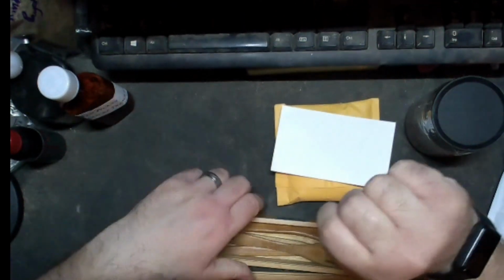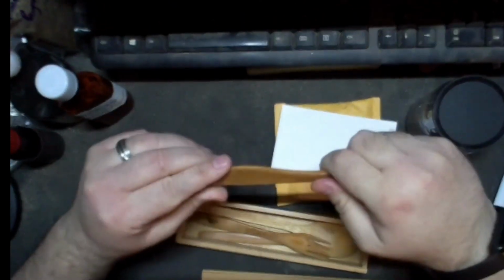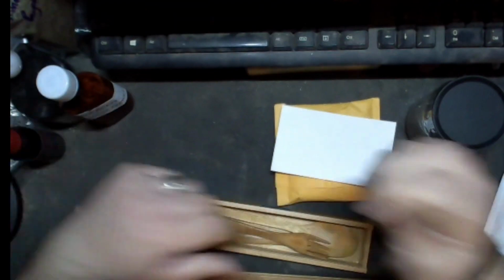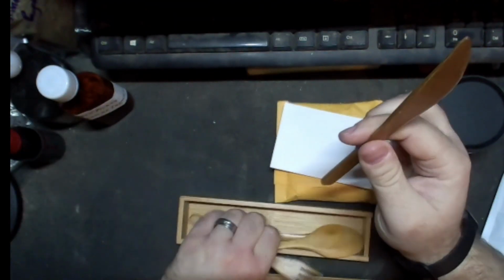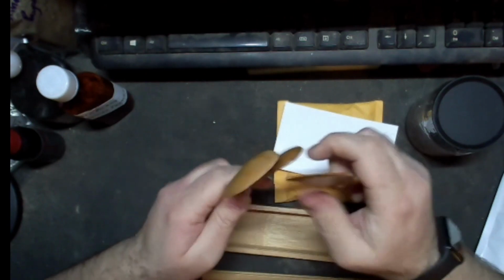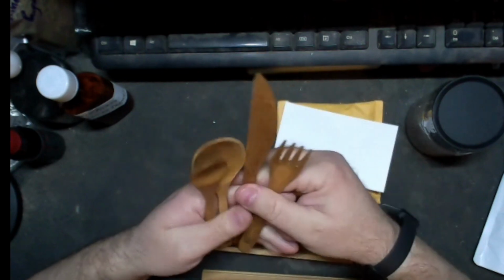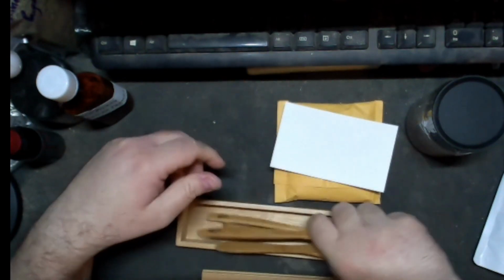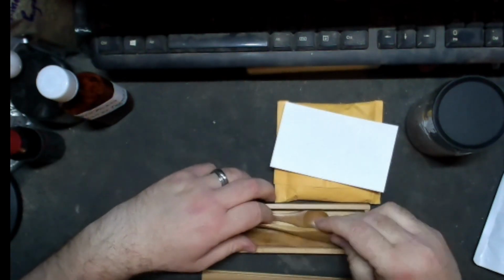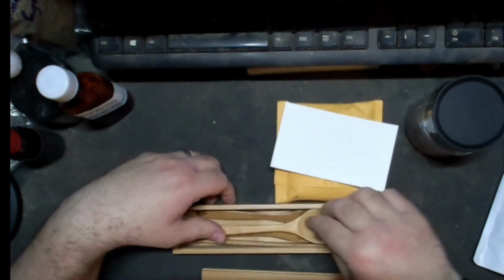Okay, so again, I don't know how this knife is going to cut. It's really smooth, but interesting to say the least. But everything else could be useful, definitely. Spoons, forks, really lightweight. It's a lot lighter than I thought they would be, but like I said, cool little item, and I was really happy to win. So thank you, Styx. I appreciate that.